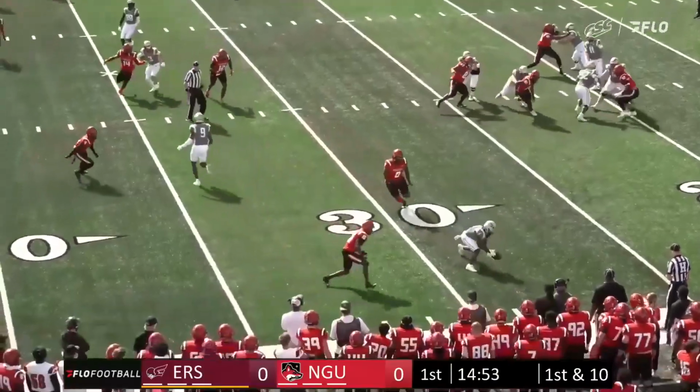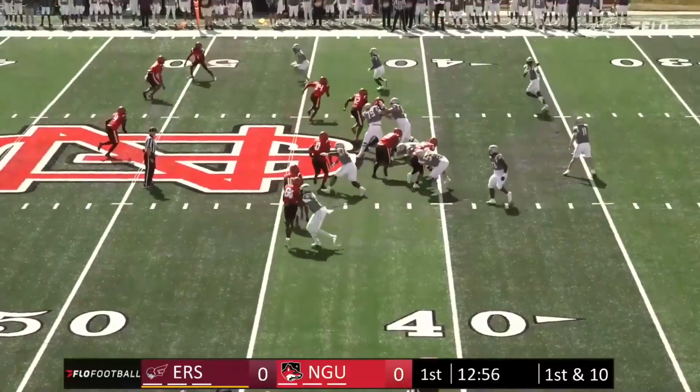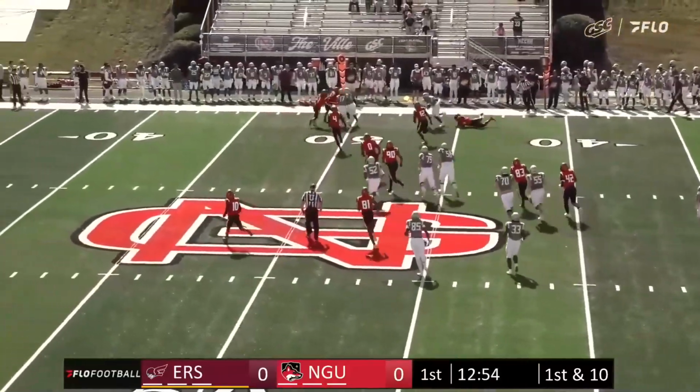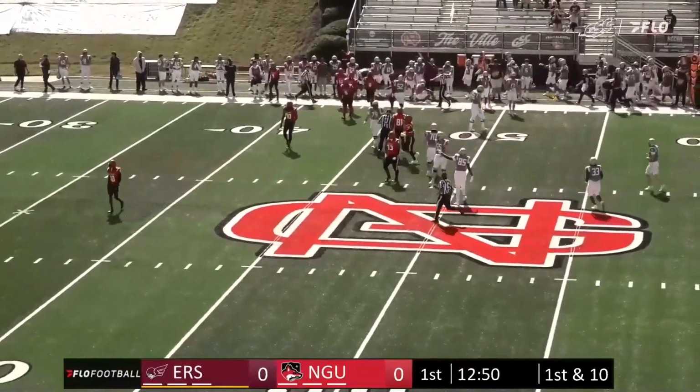The snap, quick pass to the outside. And Markell Brown is there to drive. And a quick little screen pass to the outside. And that one connects with Rodshawn Dorsey. And that's enough for Carolina.